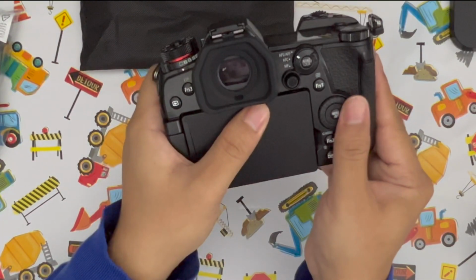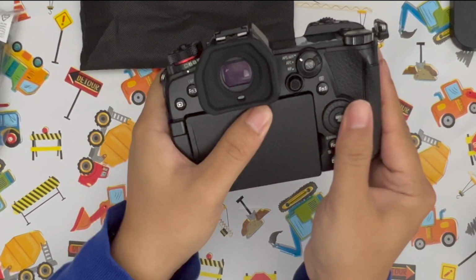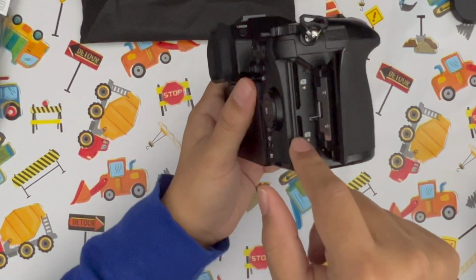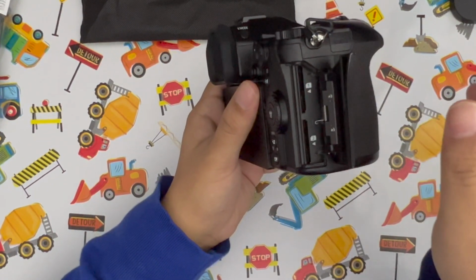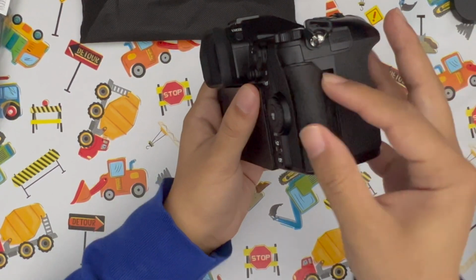This is one of the biggest selling features to me, apart from the 4K 60p for 10 minutes: dual card slot. So I'm able to have two cards, record simultaneously or one after the other, or photos in one, videos in one. Thereby, for all my professional level photography and videography needs, I'm a bit backed up with the kind of shooting I'm doing.